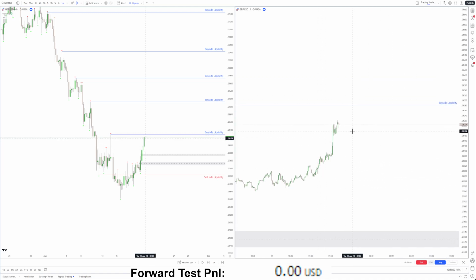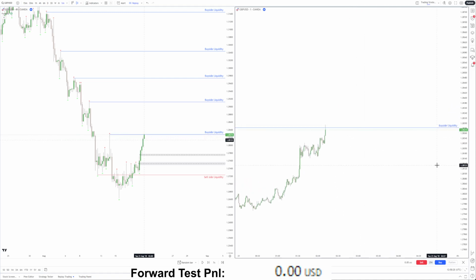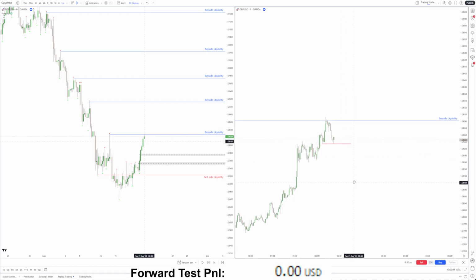Okay, so price is hovering towards here. Let's let it go up and see where price goes. Okay, so we wait for that break towards the up. Let's see what happens. Okay, so now that price is starting to hover in this region, we would look to see if we can get a structural break there or a strong move to the downside. So at the moment, I have not seen anything yet.